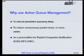And why would you want to use active queue management? One is that you might want to reduce persistent queuing delay so that you don't have a 100 millisecond standing queue at your router, which doesn't do anybody much good. In some cases, you can reduce unnecessary packet drops by running active queue management. In some cases, by having a lower average queuing delay and a lower round-trip time, you actually might increase the packet drop rate. But in some cases, you decrease the packet drop rate because you're not dropping bursts of packets when only one packet drop would have sufficed to send indication of congestion back to the end nodes.